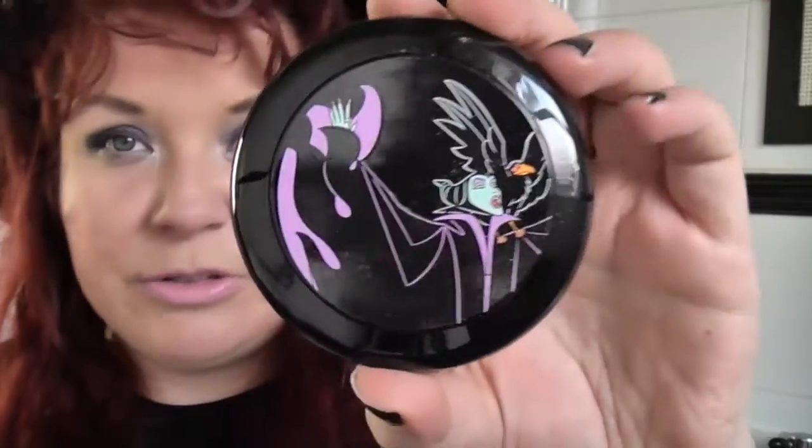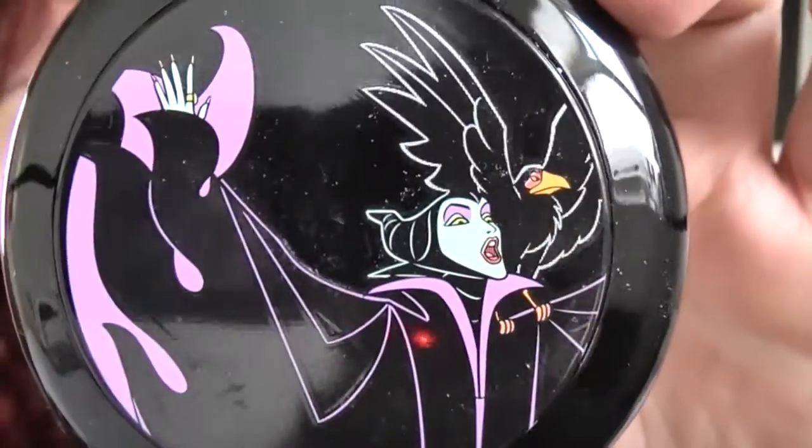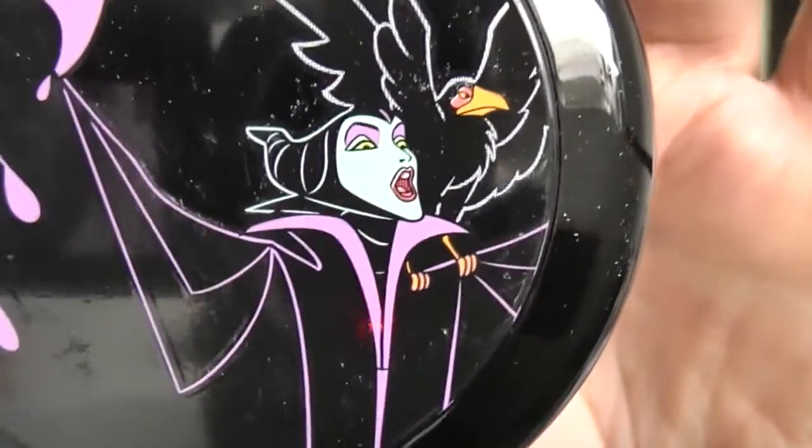They were just insanely, crazily wrapped. They were fantastic. And I'm going to show you because you're probably thinking, shut up waffling and just get on with it. But this is the MAC Beauty Powders from the Venomous Villains collection. This is Briar Rose, which of course is Sleeping Beauty, and that is Maleficent, looking fantastic there.